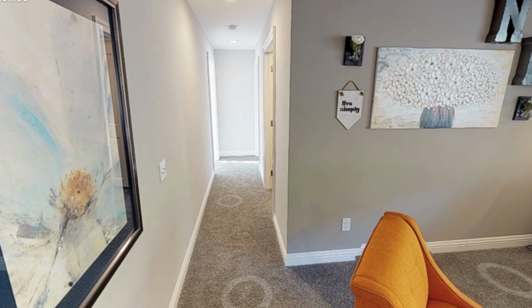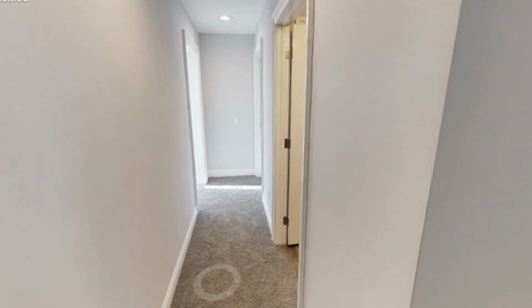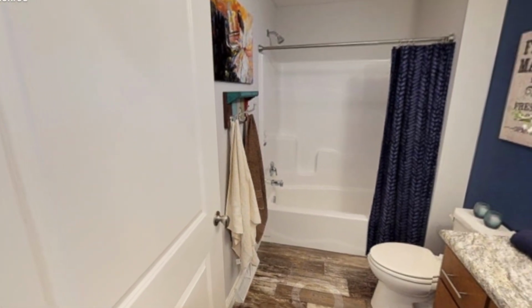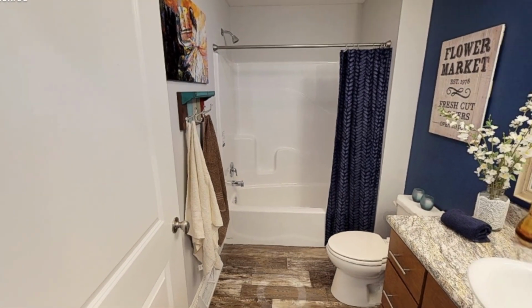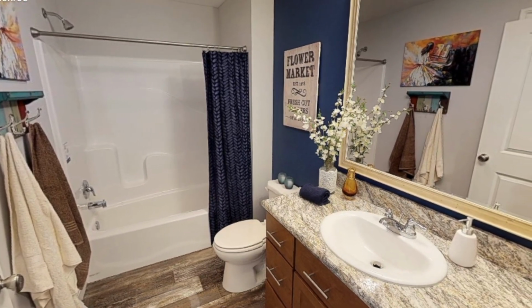So just past the family room, down this little hallway, we have the 2 other bedrooms and a bathroom. Let's check them out. So to the right, we have our second bathroom. You're getting a bath and tub combo, and also just a one sink with some cabinet space below.